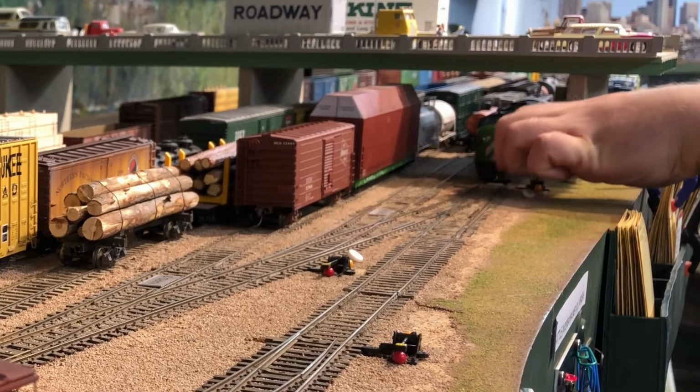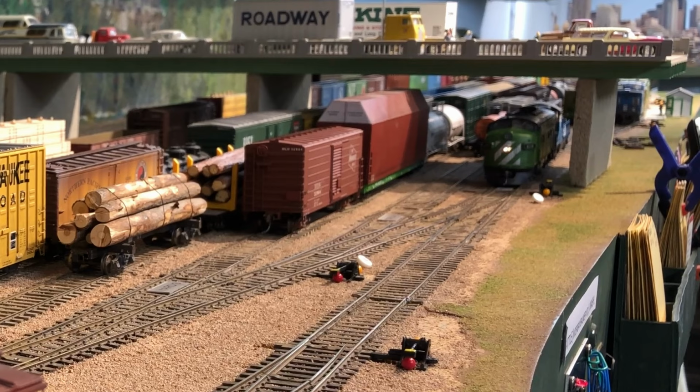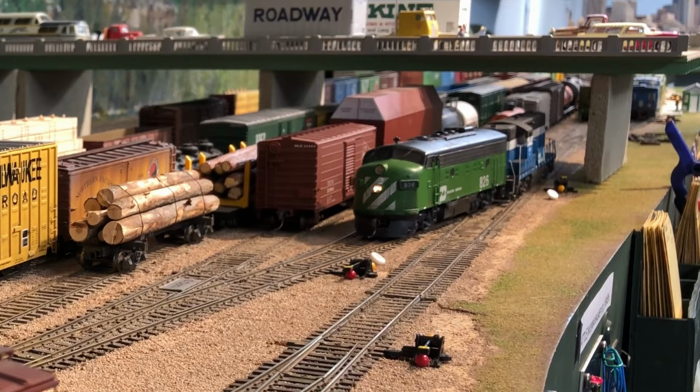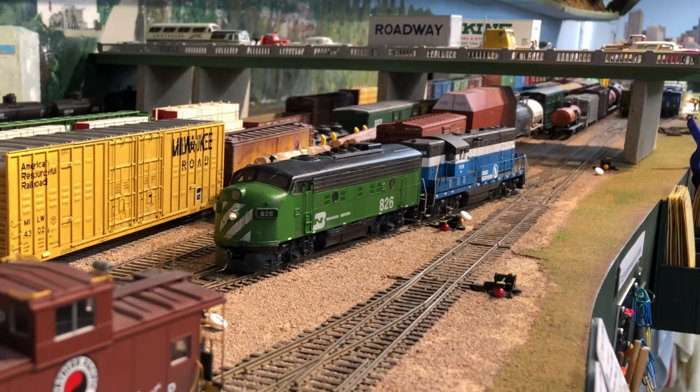Now, of course, the engine terminal is on the opposite side of the main line from the yard, both on the prototype Interbay yard and on this model, which just gives us more operating fun. Now he has to go all the way back through the north ladder, out onto the main line, and back into the engine terminal.